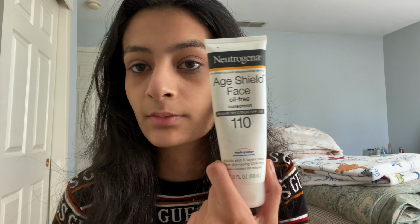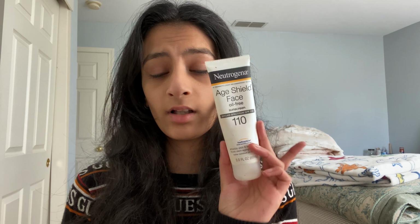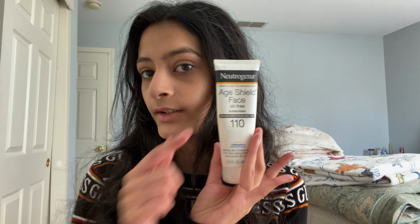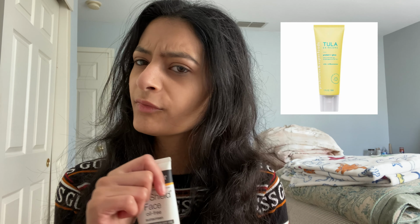I got this sunscreen from Neutrogena, and I'm obsessed with putting sunscreen on a lot. Okay, so I don't really usually put this on first. I put on some other products, but I'm showing you what I have first. So this is the sunscreen that I use. I really want to try the Tula one. I don't know if they have one, but I know they have a primer. So I like using these dewdrops, I don't know what brand it is, vegan and natural, so that's why I use this. But I really want to try The Ordinary one, but that one is so expensive.